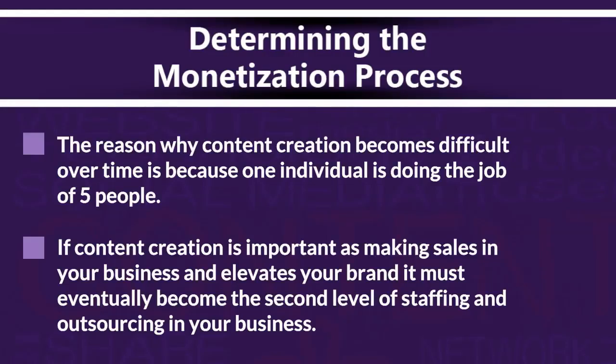So again, obviously, you're probably going to outsource in order to get your product done, in order to deliver your service. But eventually, if you're going to create content on a regular basis and you're going to have a content factory, this is the second level of staffing or outsourcing that you have to do. And that is getting your content factory in place. You have to get people to help you process content. And again, some of where the money is going to come from for you to be able to hire these people is going to be the fact that you monetize your content, right? So you monetize your content.